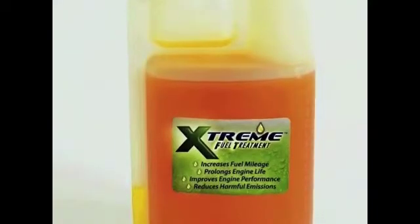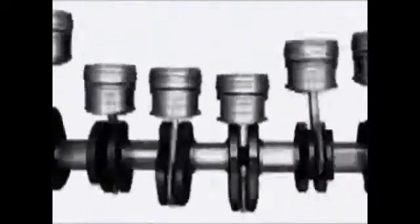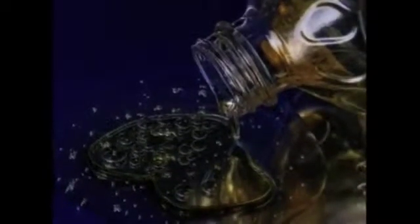XFT also contains a lubricating agent, which provides lubrication for pistons, fuel pumps, and injectors, reducing friction, which can be your engine's worst enemy. There's also a fuel stabilizer. Once fuel is made, just like any oil-based product, it has a tendency to begin to break down.